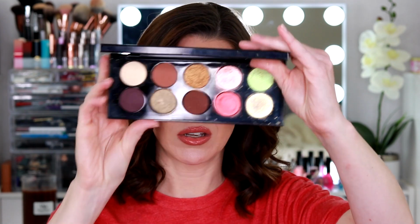I mean, there's no denying that. The shimmer formula is fantastic. These are my two favorite from Pat McGrath. So if you're thinking about picking something up from her brand, specifically the eyeshadows, I would highly recommend, I think this is the Bronze Ambition. I would recommend this one, and I would recommend Divine Rose 2.